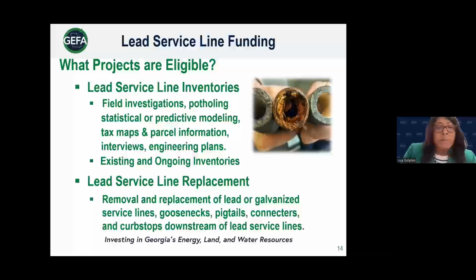Lead service line inventories. That includes any type of field investigations, if you're doing potholing, or any type of statistical or predictive modeling to find your lead service lines within your communities, especially some of the older communities where homes were built before the 1989-1990 cutoff of the lead ban. Any employee interviews that you will be conducting with previous employees who may have worked on your water distribution systems or your field repair or water service line repair crews. Any engineering plans or AutoCAD drawings, architectural or subdivision drawings or plans, records, intersection cards, tax maps or tax parcels. Those are all inclusive of what is an eligible project for lead service line inventory funding.